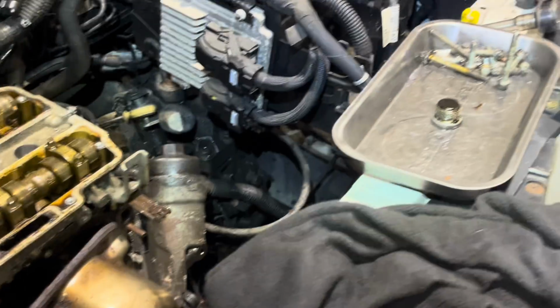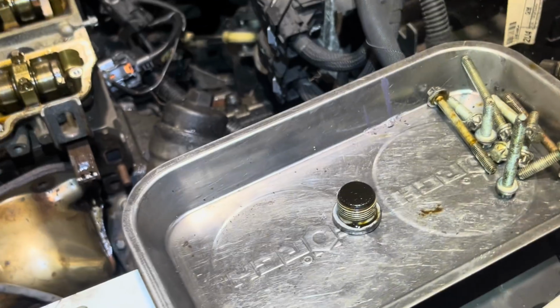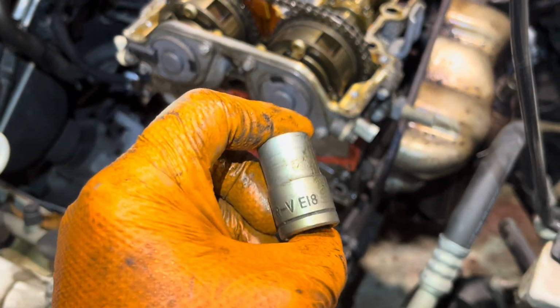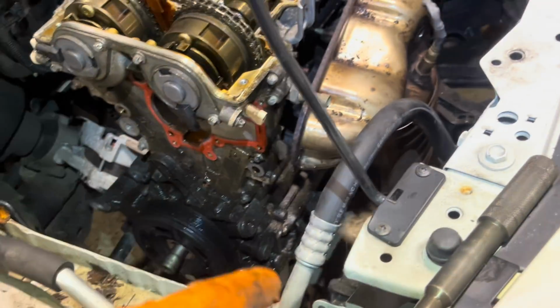What size did I have that? I was going to give you maybe the size with it. It's a T55 Torx for that, to remove that. Then I'm going to rotate my engine with an E18 Torx that fits onto the crank pulley down here. Now I'm going to rotate my engine around.